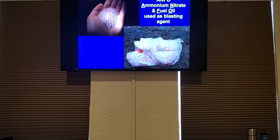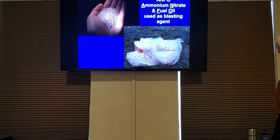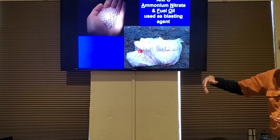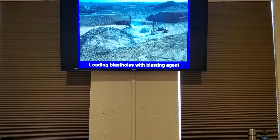However, the ammonium nitrate we used was actually in these little balls. They're called prill, and that's how it's produced. You can buy it in bags. We bought it in bulk, and so we actually had a truck that was filled with this stuff that would pump it into the holes for us. You drive the truck around and load each of the holes. So that was the blasting agent that we used.